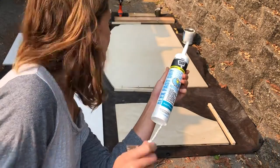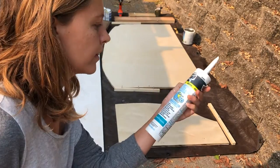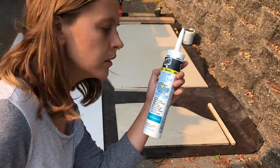I'm just gonna fill in the crack that's on the big closet upright with this fast dry latex caulking, which I use on the floor as well, just to even out that crack.